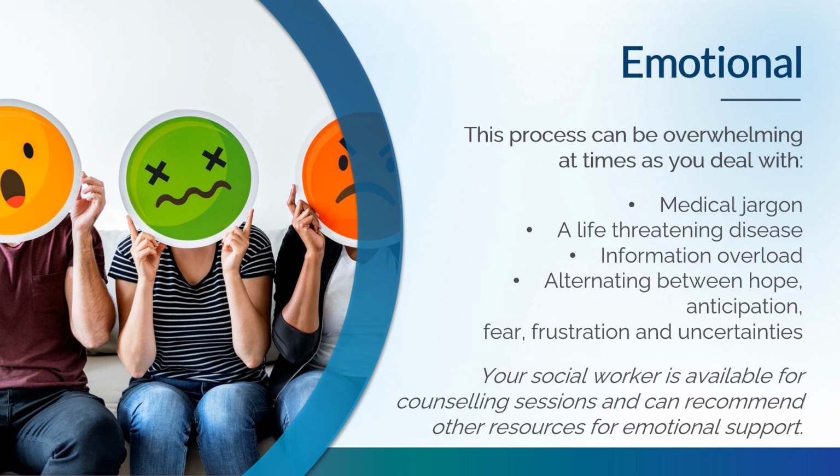Understandably, you may be feeling a lot of emotions, including fear, frustration, anticipation, but also hope. Your CAR T journey ahead is full of uncertainties. The process is different for everyone, and the unknowns can be difficult to cope with. Your social worker is available for counseling sessions and can recommend other resources for emotional support.